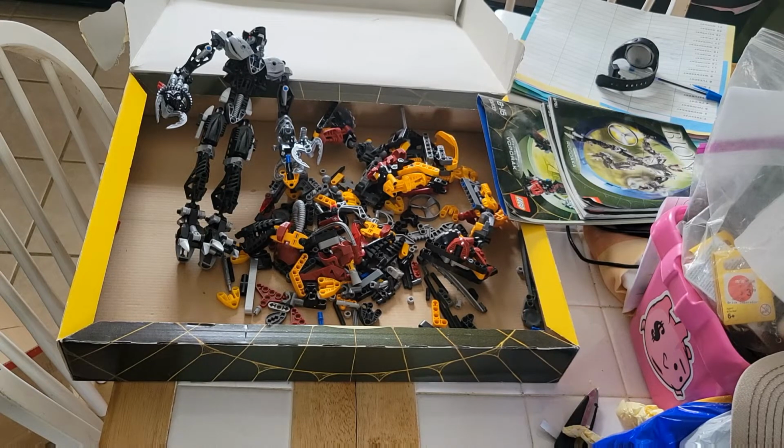Even though now I have duplicates of some of these sets, I will work on it as to what the other duplicates are going to do, like what I'm going to use them for. Maybe, if there's enough completed, it would be nice to have one as a combination model and the other one just their own thing.